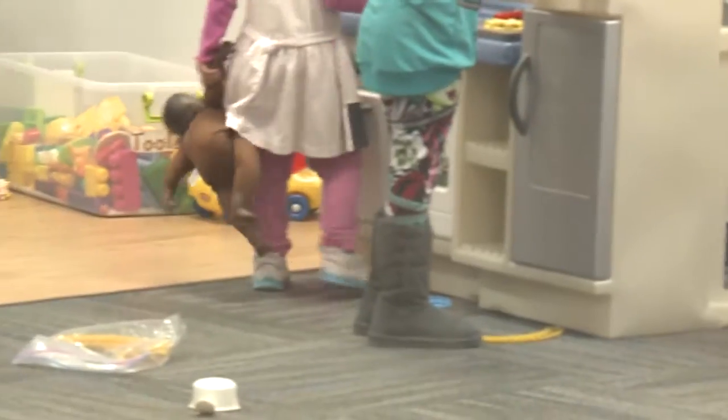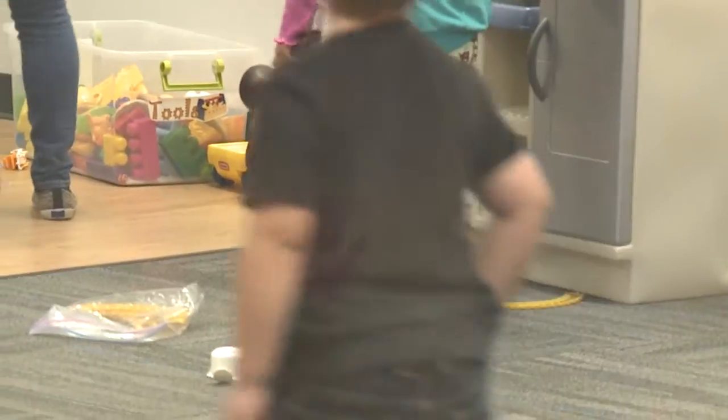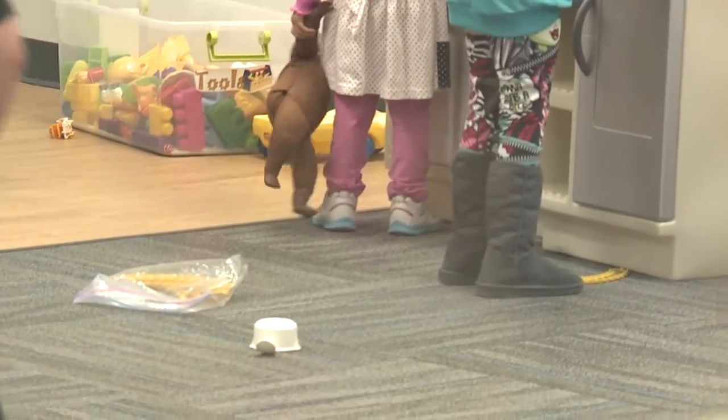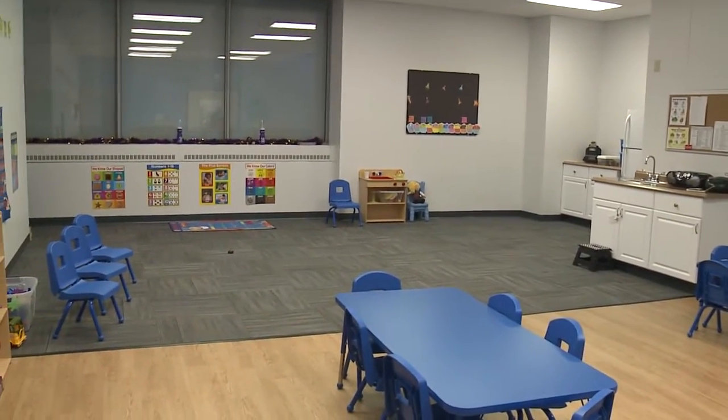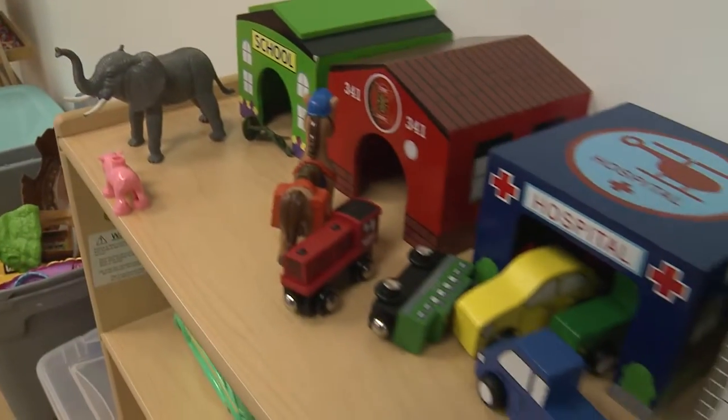This is going to be a full service center. We'll take care of children from the age of 6 weeks right through kindergarten age. And what you have here is just our basic preschool classroom. This room would have a capacity of 20 children. As you can see, nice wide open spaces, a lot of bright light and all that kind of stuff.